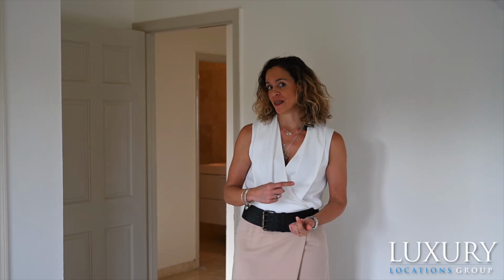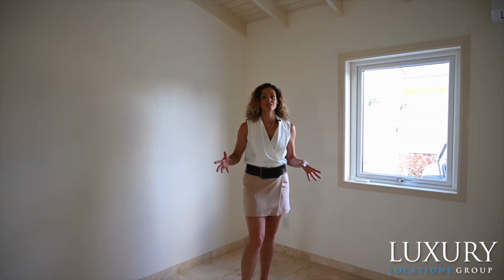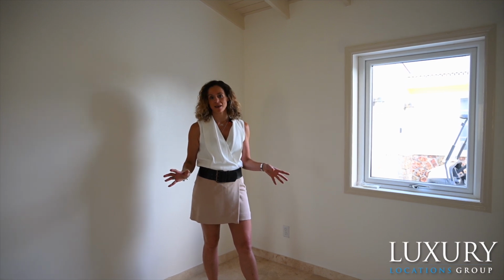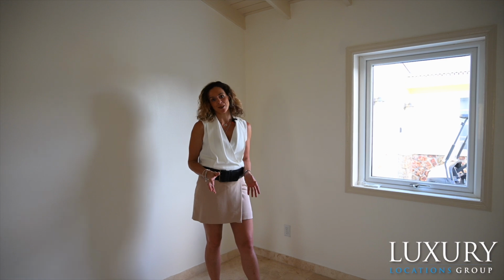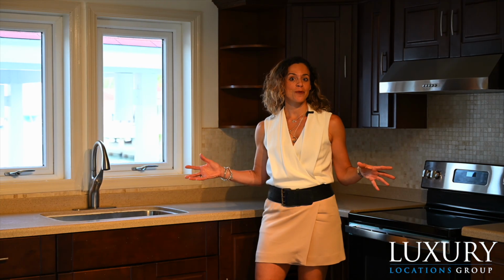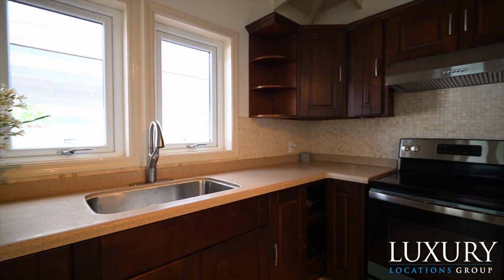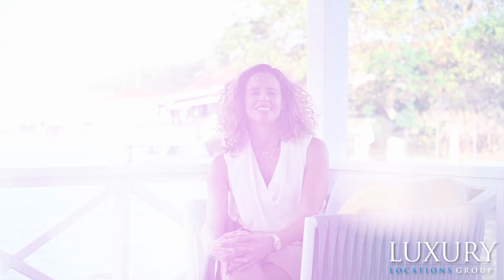Let's have a look at the third bedroom, which is unfurnished. So this bedroom's got no furniture in at the moment. The owner has left this blank so that you can decide if you want 2 twin beds or a double in here. We're in the open plan kitchen here, and it's got a Corian worktop, good size fridge, built-in stove and extractor fan.